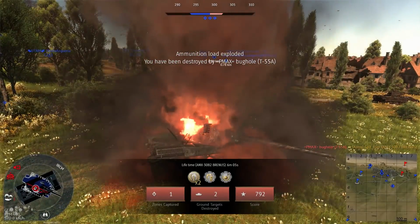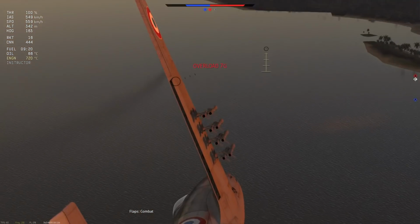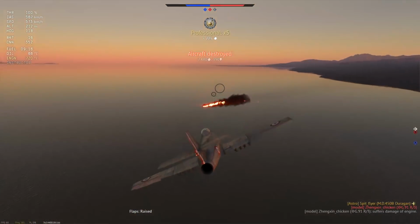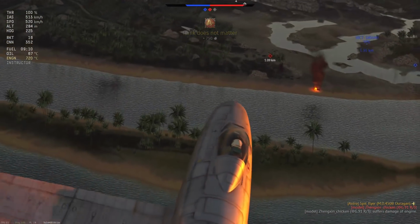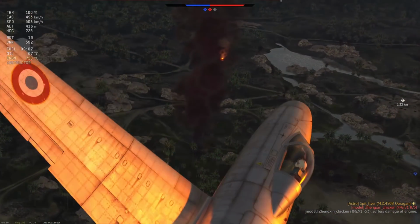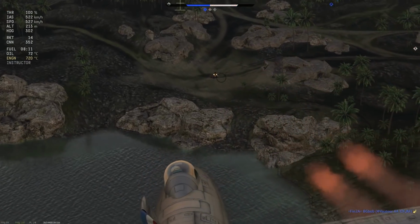So, in summary, the AMX-30B2 BRENUS is fun. It's definitely very challenging, and it's definitely not for the faint of heart, but if you really enjoy a challenge, and if you want to try out the APS, I would say go for it, honestly. The French tech tree in general is quite good. There are a couple of additions to the French tree that could be coming fairly soon that I think would be incredible. Not only that, but you have a fairly decent cast.